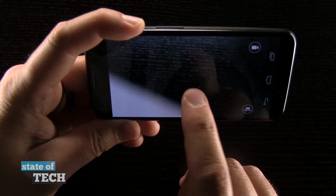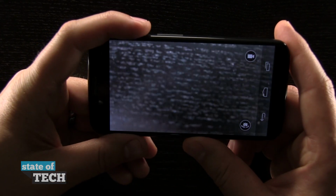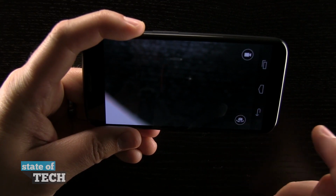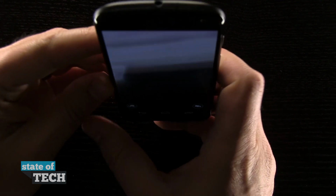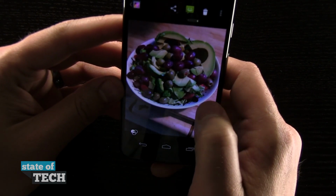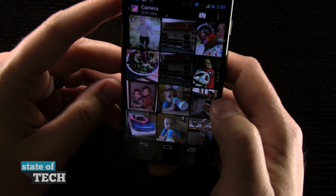Tap to take a picture. There's also an option where you can tap to focus and then it takes a picture. We've got video here, and you can turn around to the front facing camera. So let me go ahead and rotate my device this way. I'm just going to slide over and you can see past photos that I've taken here.